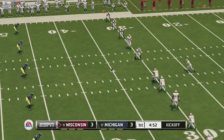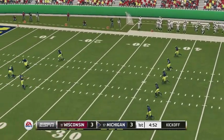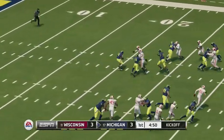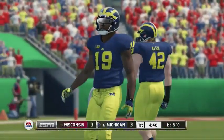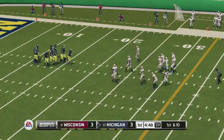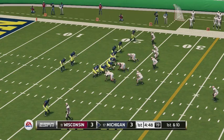Looks like they're ready for the kick. They'll return it from the 4-yard line. Tackle at the 22-yard line. I don't think either team has a clear advantage so far. Let's see if they can make some plays and get a little separation.